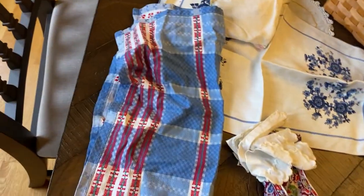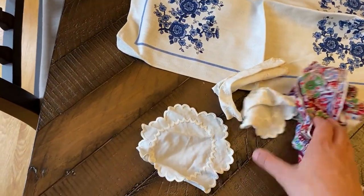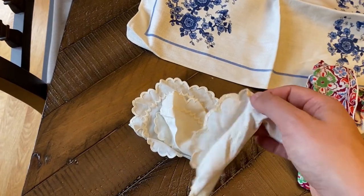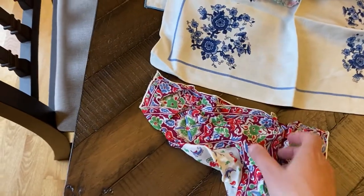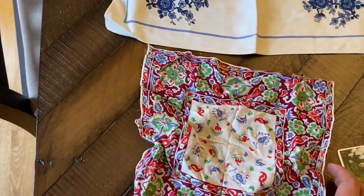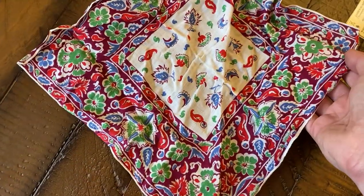I'm just completely obsessed with this kind of thing. Perfect. Some tiny doilies. Can't get enough of tiny doilies. They're so nice for displaying things. This one's really delicate. Okay, and then this beautiful handkerchief, floral motif, amazing.